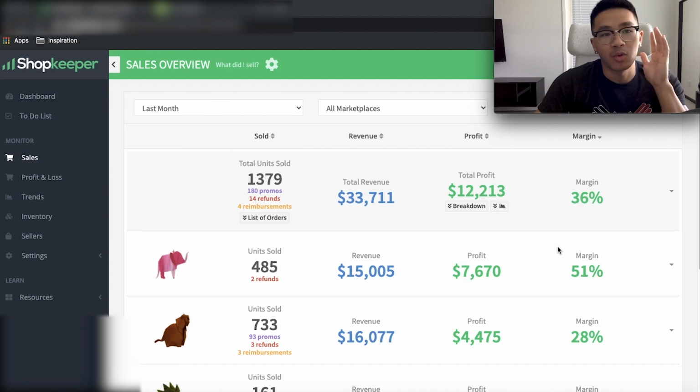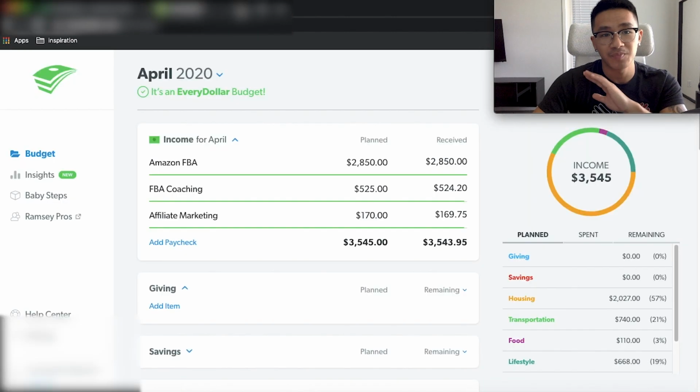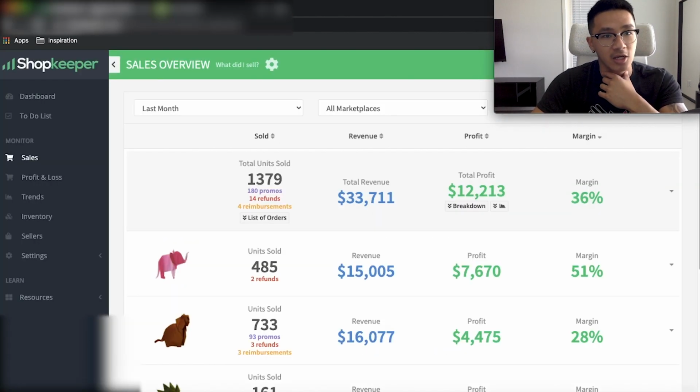But here we are, we're on my Shopkeeper account, which is basically my accounting tool that I use for my Amazon business. And then we have Every Dollar, which is my budgeting app that I use for my personal income and stuff like that. So, people ask me all the time, again, Kev, how much of your money do you reinvest? You can see here, for the month of April, I can refresh this for you guys.